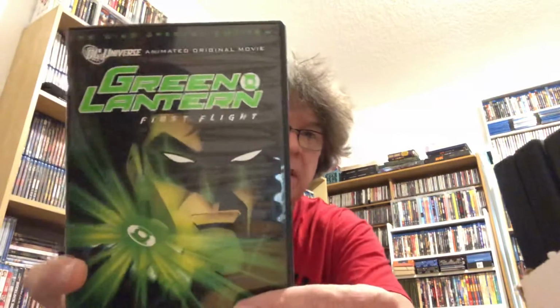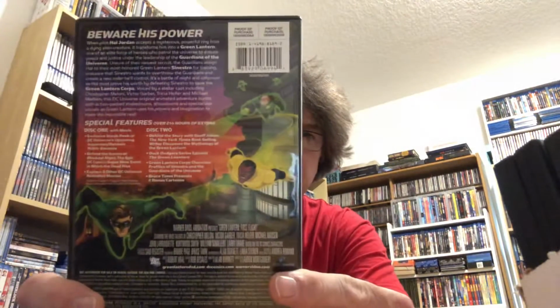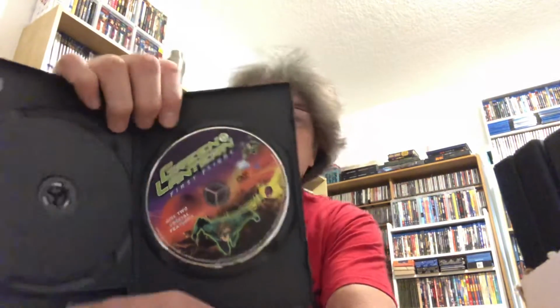This one here. I've already had it. It was Green Lantern First Flight, but it was a single disc edition, and now there are 2 disc special editions out there. And the cover artwork is different. So it's really worth getting the extra disc. But the disc on it, I believe, looked the same. It was the bonus disc. One of the highlights on it, I think, would be Duck Dodgers series episodes, The Green Lantern.